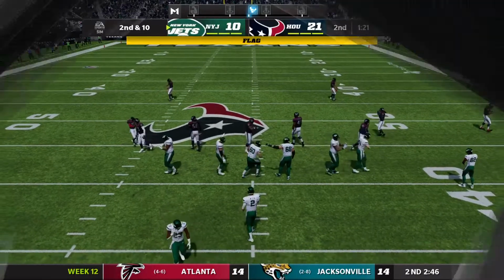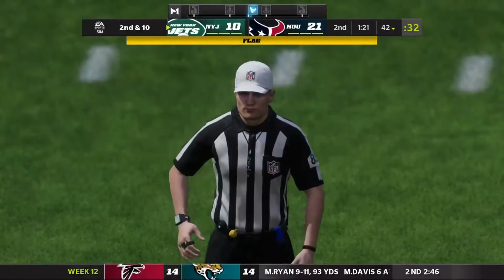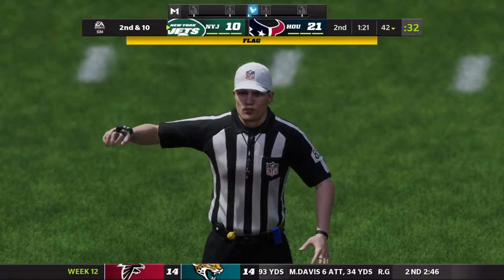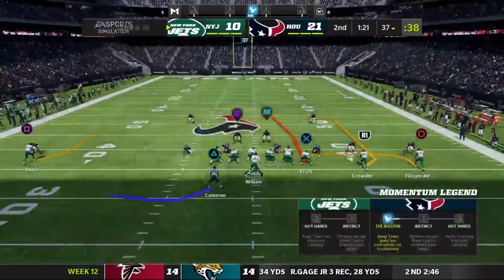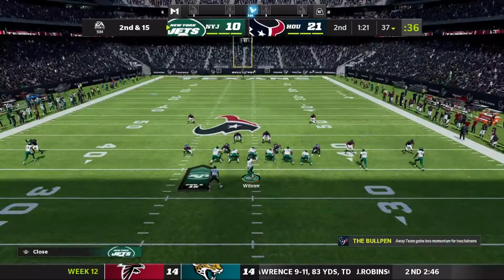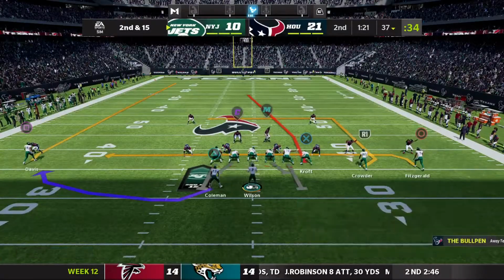That'll be a false start there on the Jets. Indeed, it is false start. So that'll move the Jets back with 1:21 remaining here in the second. 2nd and 15 now for New York.